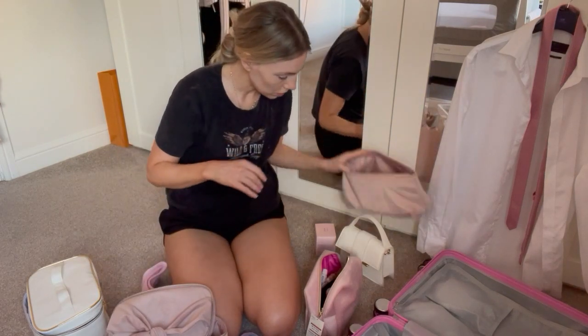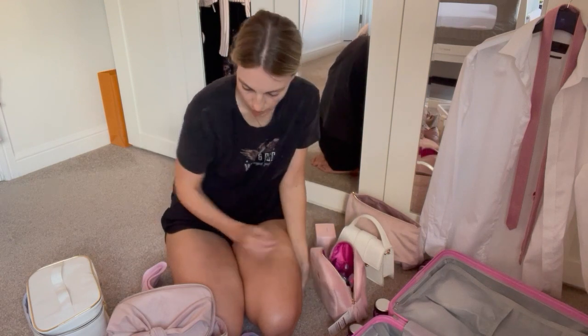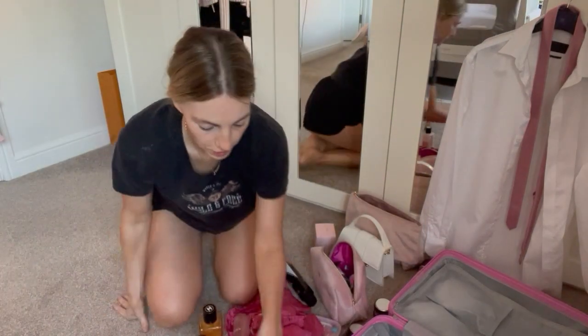So it's just face products. So I've got this simple soothing eye balm, which I think I might put in. Okay, just went and got more things.